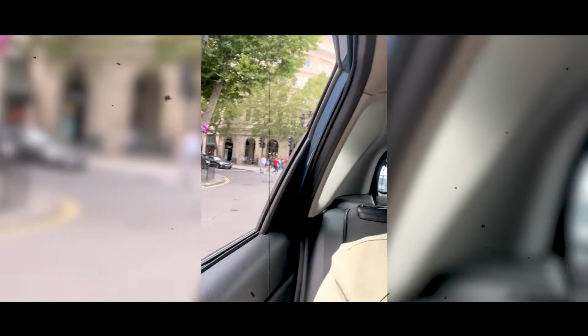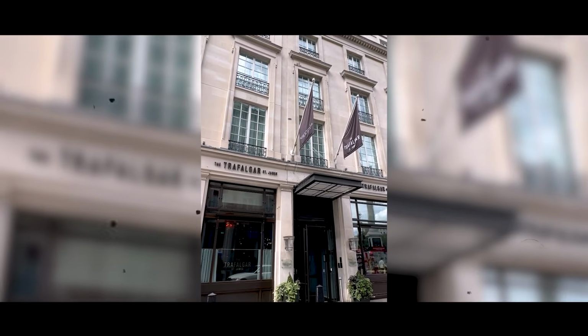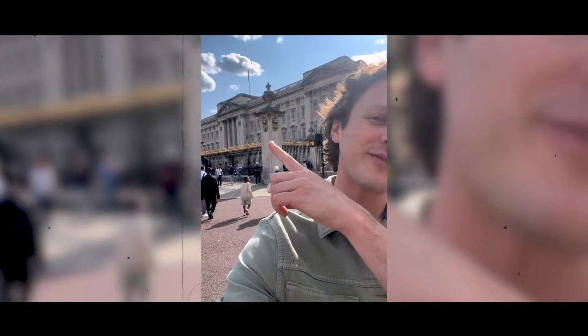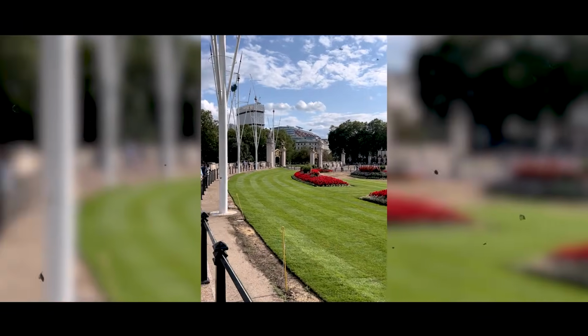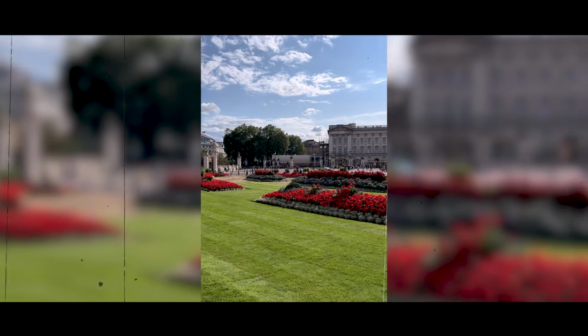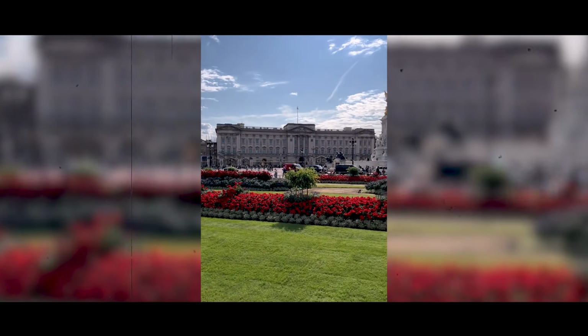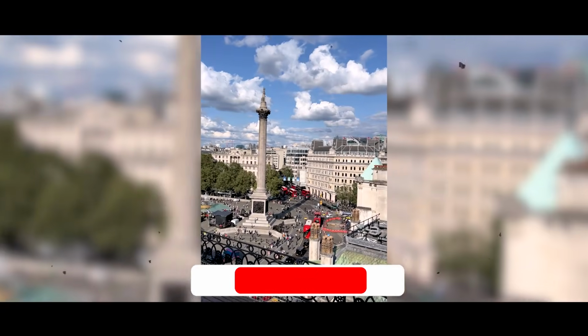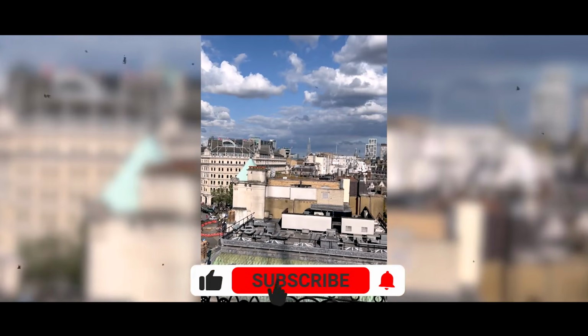For this stay in London, we actually redeemed Hilton free night certificates and Hilton points, and we stayed at the Trafalgar, which is an incredibly located hotel right off Trafalgar Square, and it has an amazing rooftop bar restaurant that has sweeping views of London, and it's in a very central location. It's very easy to walk to Buckingham Palace, down to the Thames. It's an incredible location if you're a tourist looking to hit all the sites.